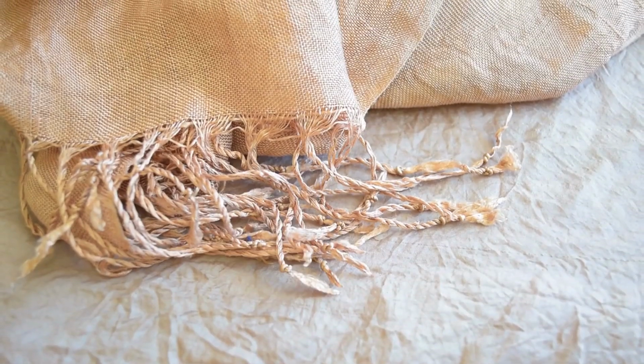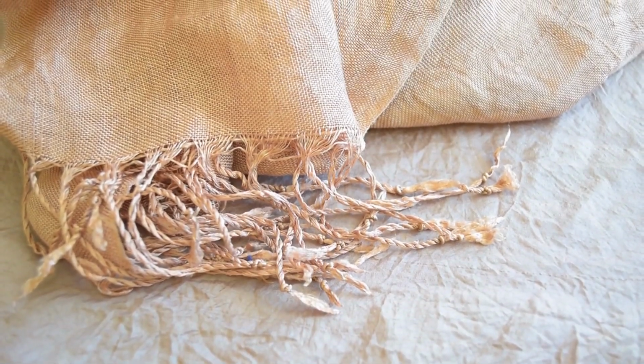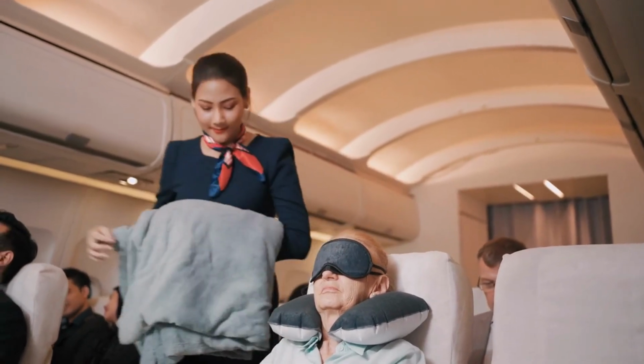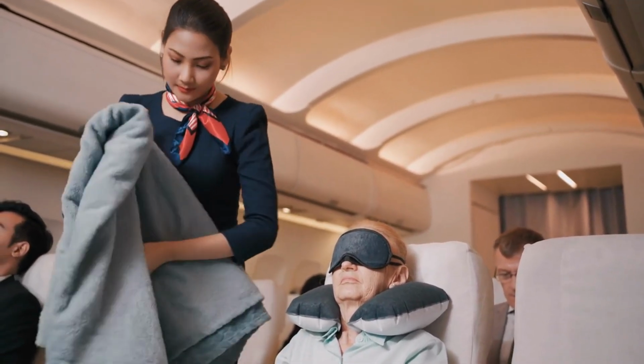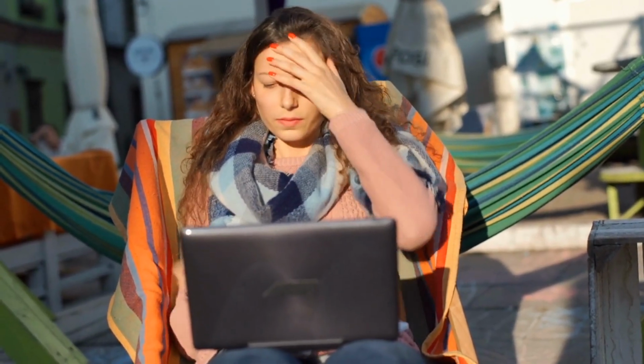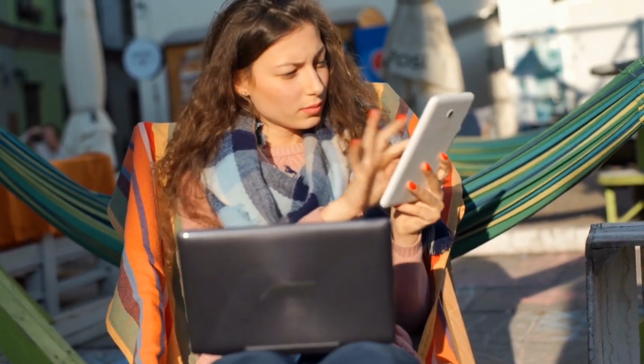You should also pack a scarf or lightweight blanket. Planes can be chilly, and even if the airline provides blankets, they're often thin or not very clean. A scarf is a versatile item that can act as a blanket, pillow, or even extra padding for your seat.